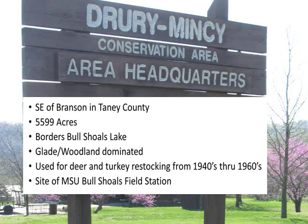It's a glade woodland dominated conservation area. Most of our areas in the southern part of the Ozarks along the Arkansas line are this glade woodland type complex, dry soils, a lot of exposed bedrock.